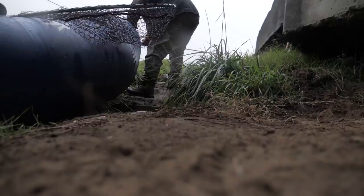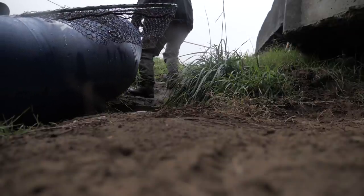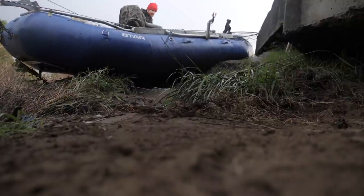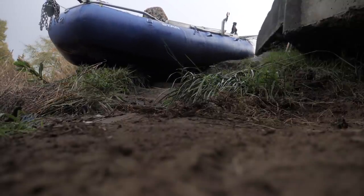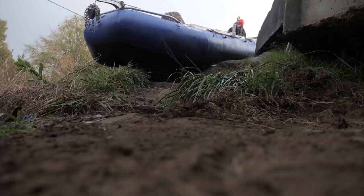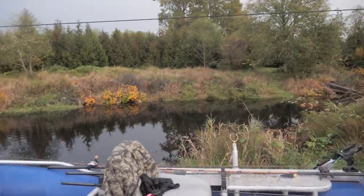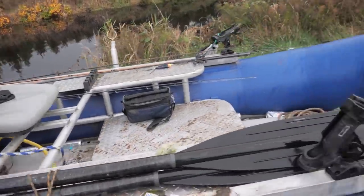Keep going. Keep going. More. Hold on. Here we go, guys. Got the boat up. It's a good one. Maybe bank fish for a half hour or so, huh? Let's do it. Let's chase the light out of here, huh? Let's do it. Let's load us up.